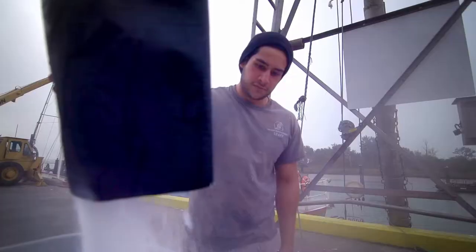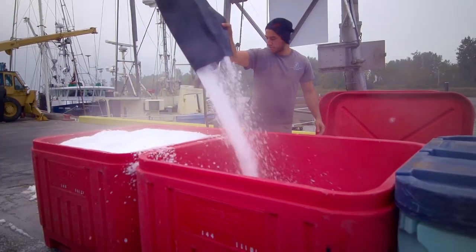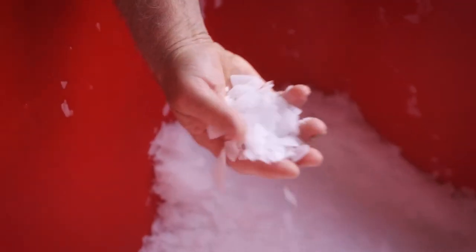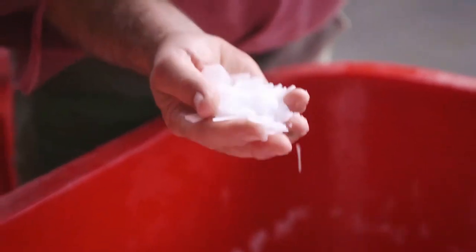Typically when our fisheries start, we start off with icing up the vessel. Very important that those fish get ice quickly. This is about minus 15 degrees Celsius right now, and it's quite cold on the hand, but it chills the fish down really quickly, which is a huge asset to the fish.